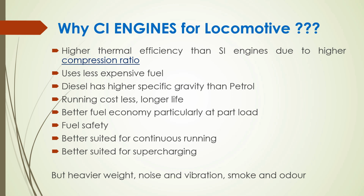But the disadvantages are heavier weight, noise and vibration, smoke and others. So we can see the advantages of choosing this are much higher than the disadvantages. So we have gone for compression ignition engines for locomotives.